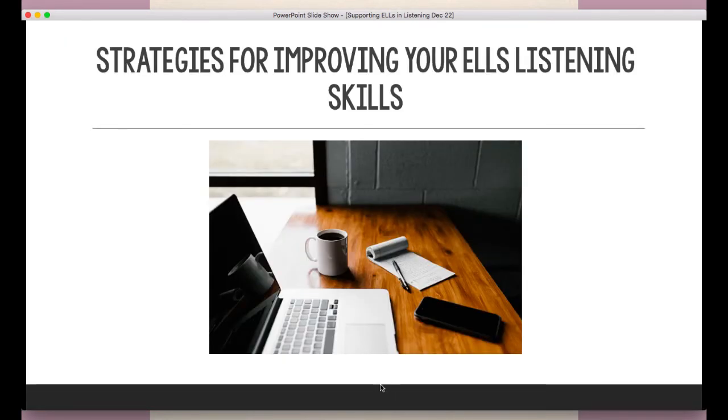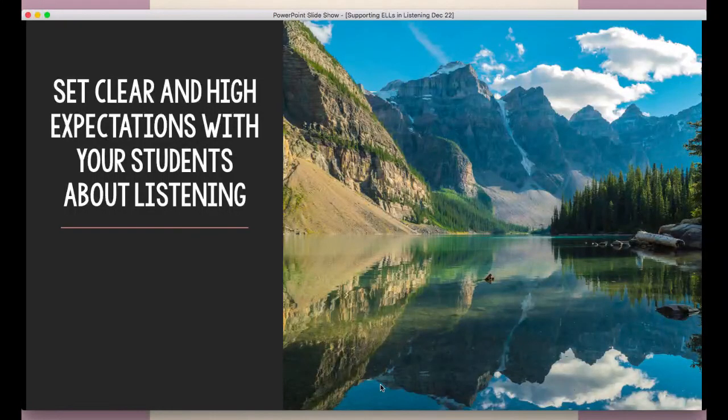Now, I want to share some strategies for improving your ELLs' listening skills. The first strategy is to make sure that you're setting clear and high expectations with your students about listening. You want to create a listening rubric so students have clear expectations about what they need to be doing during the listening activities. I would also encourage you to set the expectation that you're not going to repeat yourself more than twice. Setting this expectation forces your students to tune in to what you're saying about the topic or the directions.